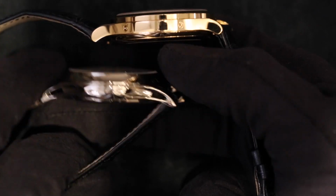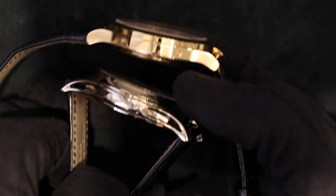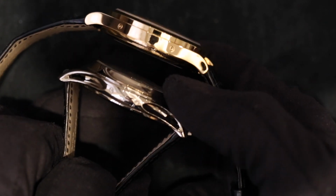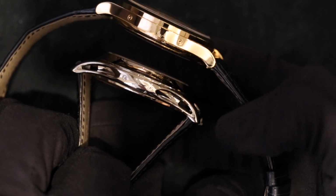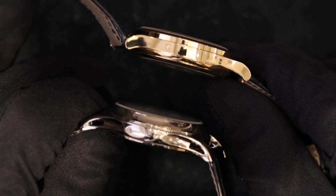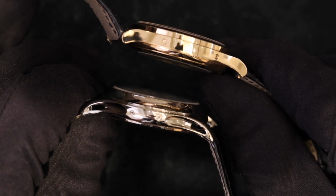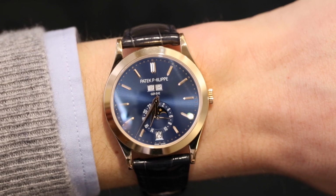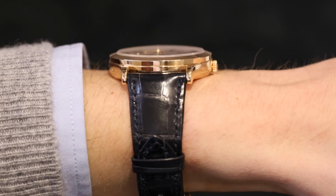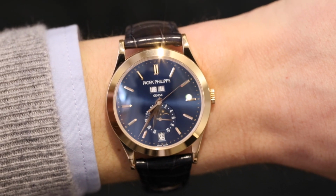Something that I want to comment on regarding the cases between these two watches is actually the depth. The 5205 would appear much deeper than the 5396, when in fact the 5396 is only 0.2 of a millimeter thinner than the 5205. So very, very little difference. This really does change the way the watches wear on your wrist though. Definitely the larger lugs on the 5396 make this watch wear larger. But it makes it wear flatter because of that larger surface area plus the slightly thinner feel.